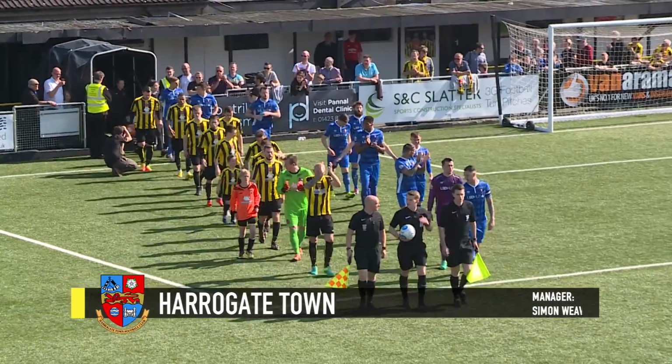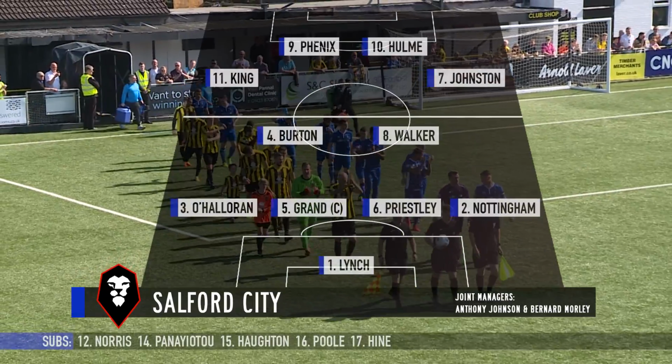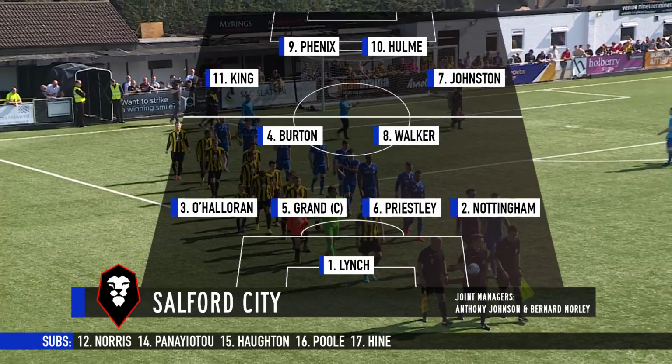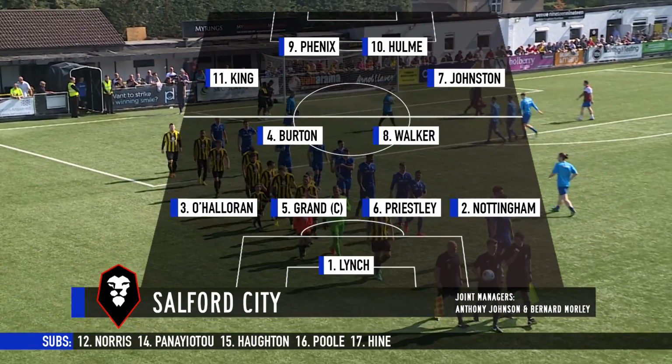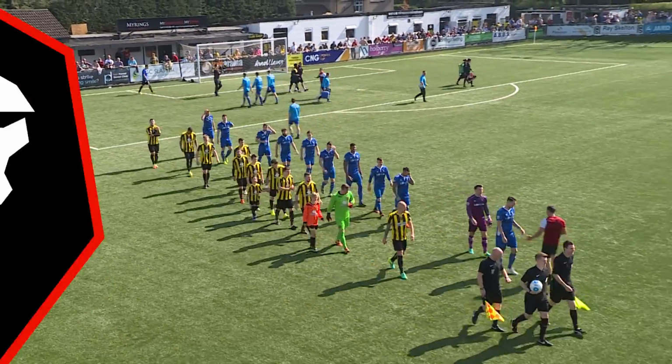Kick off very shortly. Going into the final games, it's getting very tight at the top there. There's only a few points separating second and 8th, and there's really all to play for. Today on 3G surface, Salford will be hoping to get another 3 points.